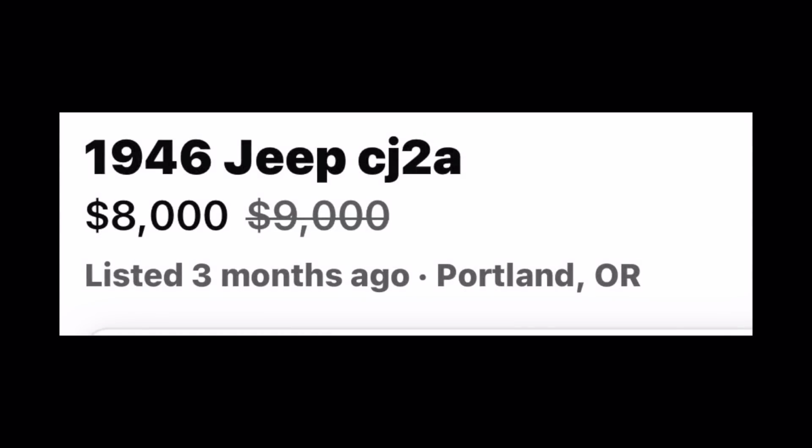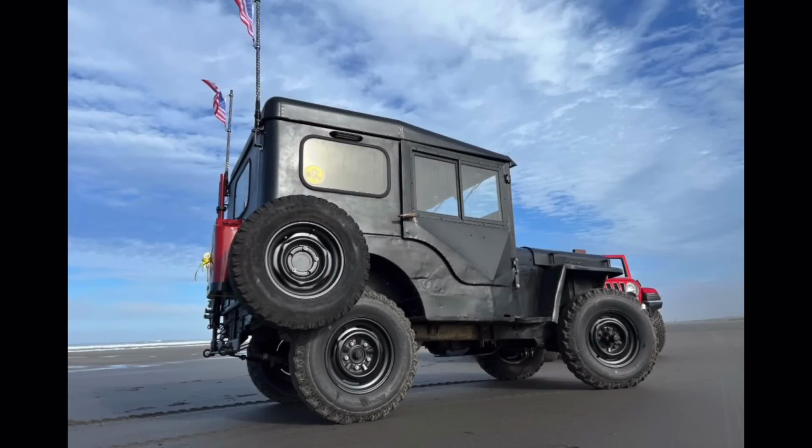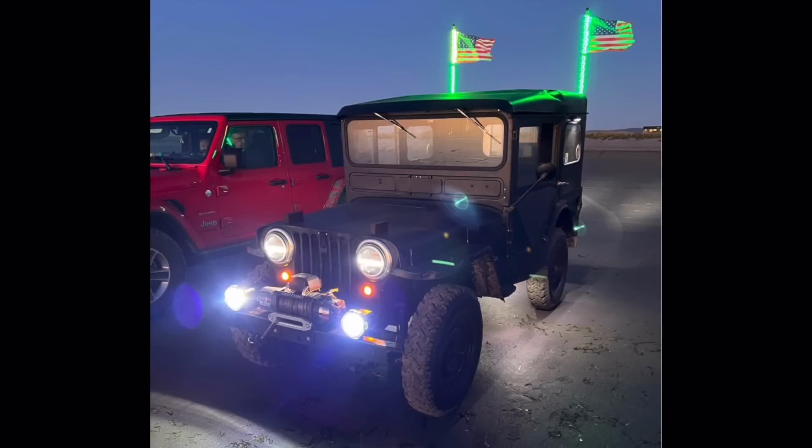1946 Willys Jeep CJ2A model, listed in Portland, Oregon for $8,000. Up for sale is this black 1946 Willys CJ2A model Army Jeep with the rare Korean War-era insulated hardtop. This little Willys has 63,000 original miles on the motor, and it runs and drives great. You can use the low range on the transfer case in two-wheel drive.